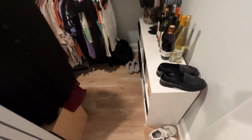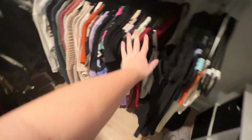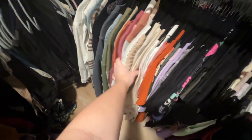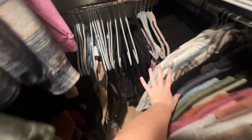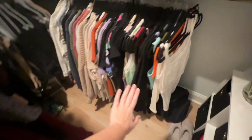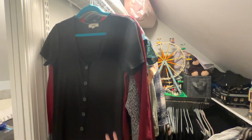Finished cleaning my closet. I got some going out tops, some everyday tops, and then some sweaters, some jackets that couldn't fit up here, and then my winter dresses, and then all the jeans. And yeah, I think it came out pretty nice. I got rid of a whole 2 garbage bags, which is great. And yeah, so it is now organized and neat.